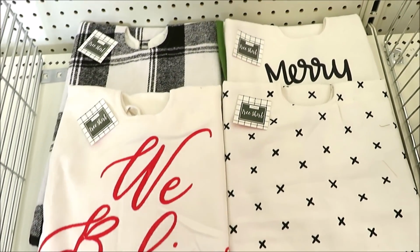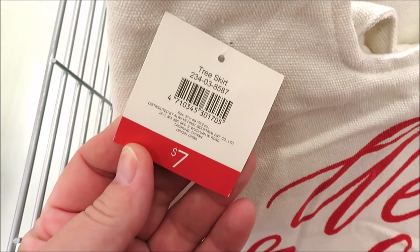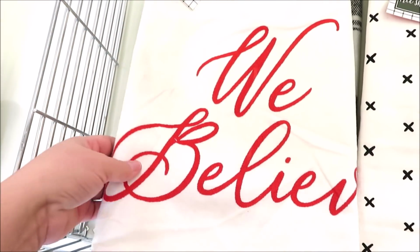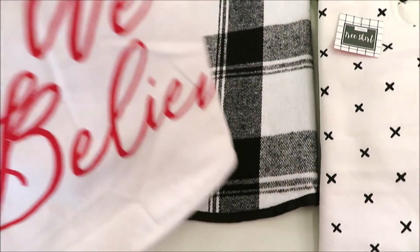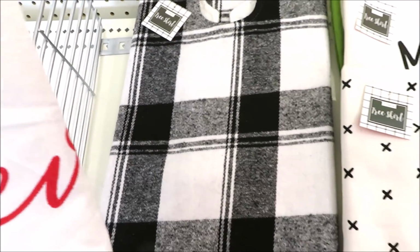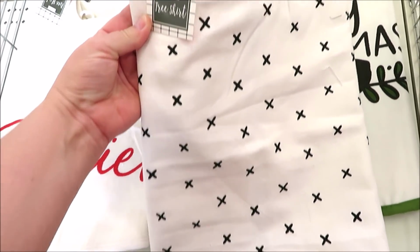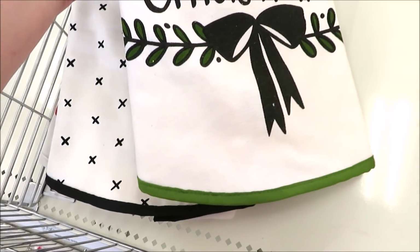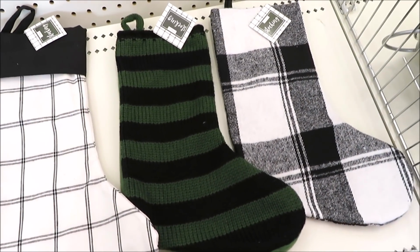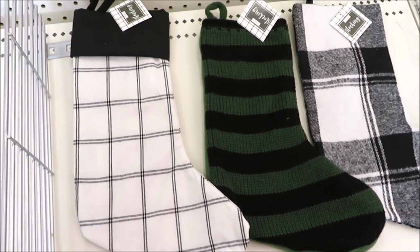I just found a bunch of tree skirts. Now these are $7 this year. They've always been $5 in years past. They've got it in the We Believe. Last year they were reversible, I believe. It does come in a black and white plaid, a total knockoff of Hearth and Hand. I wonder how they feel about that. And this one in Merry Christmas with a little green on the edge. So you gotta give them props for the design. These are super cute. I think another Hearth and Hand knockoff, if you ask me.